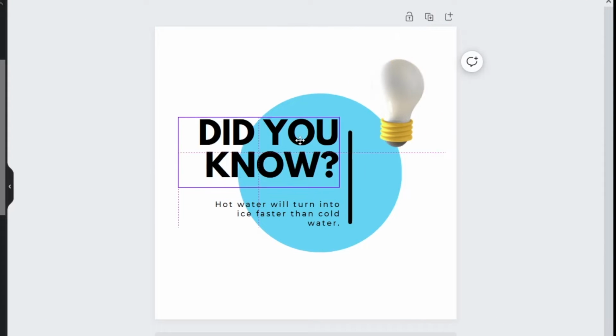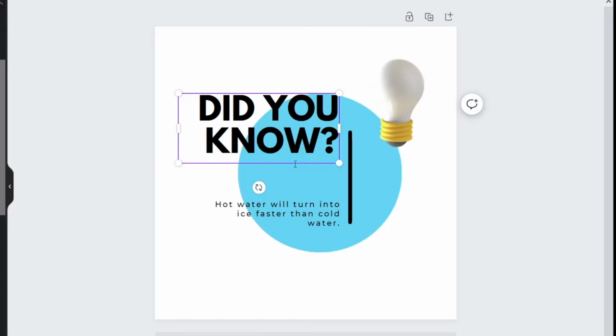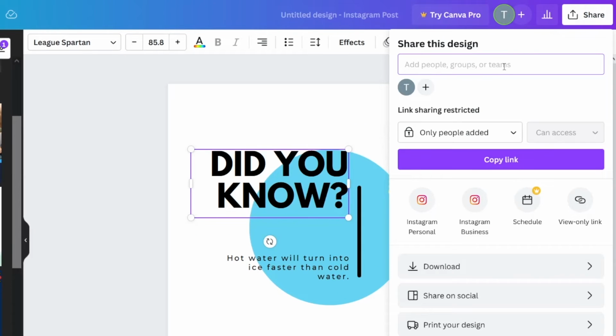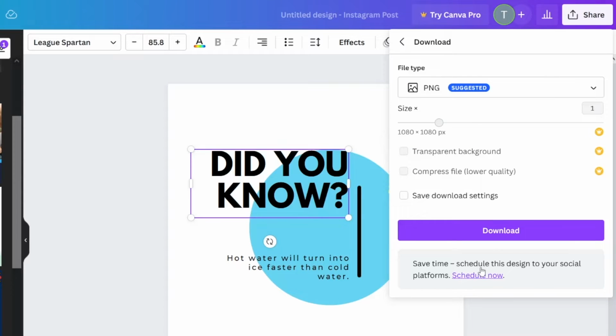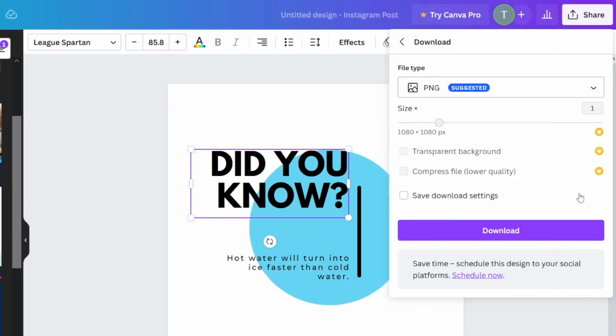You can move this, you can rename it, you can change the text inside of it, you can edit this the way you want. And of course, once you are satisfied with your design, you can just click on share and then just click on this download button. Now, when you click on download button, there is this file type and PNG is suggested, and that's maybe the best that you can do for Instagram posts, for example, but it will depend, of course.